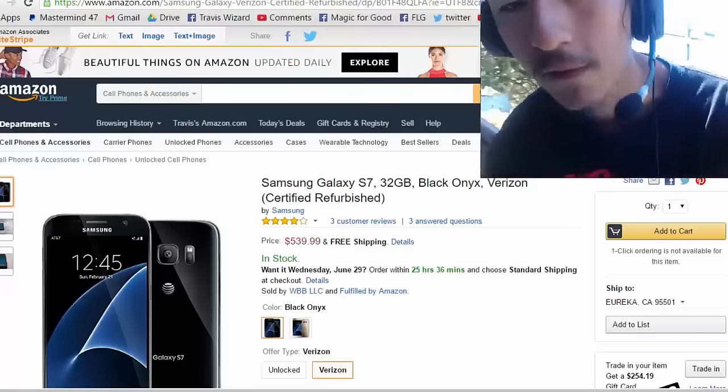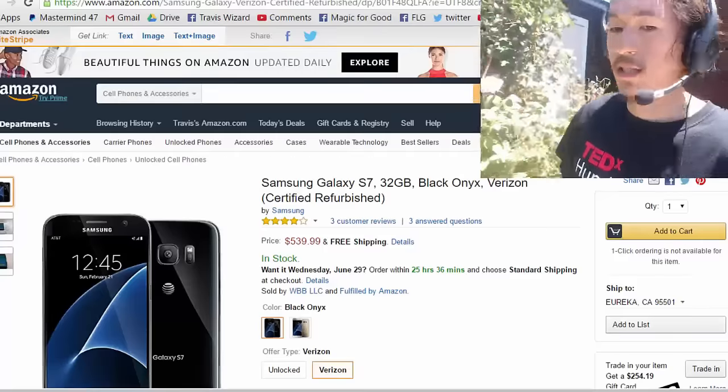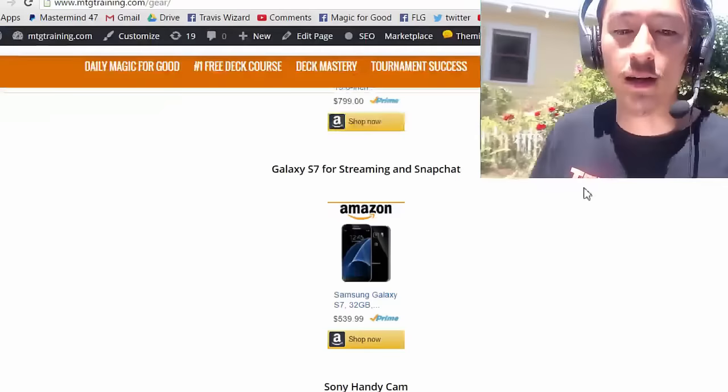You can also get this if you don't want to pay the money up front. You can go to AT&T or Sprint, and you can get it on a lease basically, and pay it off over 2 years, and that's what I did.